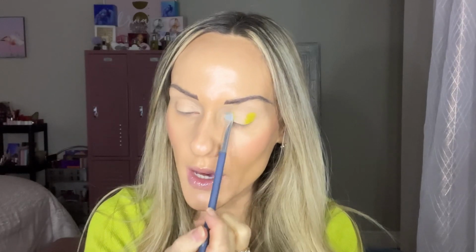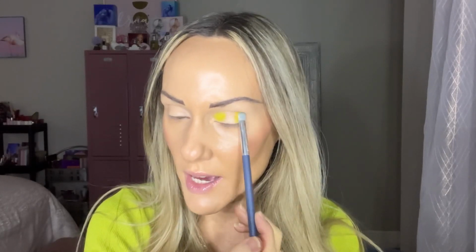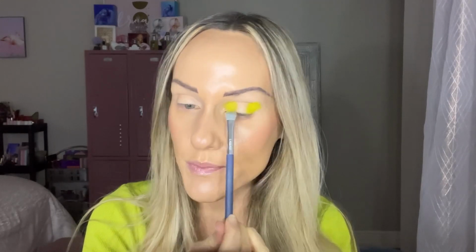I always say that I have to do an adjusted halo eye because of the shape of my eye. So it's not a true halo eye. And I always also say that that's okay. You don't have to do the exact technique, the technical aspect of it, if it doesn't suit your eye shape or even your bone structure when you're contouring and things like that. You got to just do what works best for you.